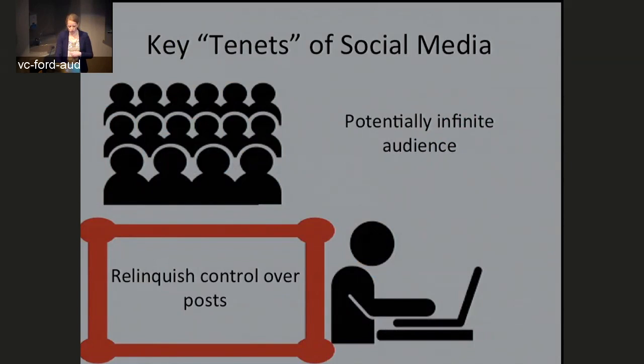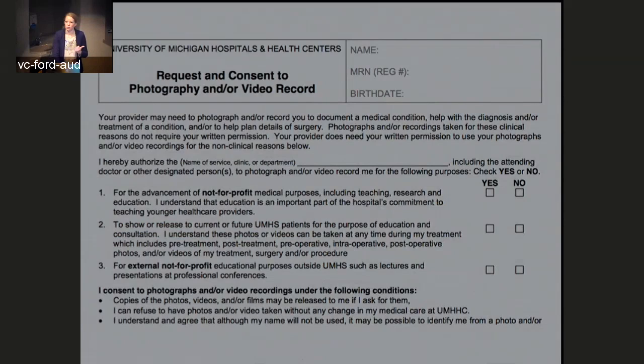And the reason why this is important is this is the consent form that we actually use for plastic surgery photography. So it's hard to read probably from where you're sitting, but these three different options represent different venues where photographs can be shown. The first one is just basically for education, for educational conferences within the institution. The second one is to show photographs to other patients who may be going through similar procedures in the future. And then the third one is for educational purposes outside the university, like national meetings. So this form is contingent on the fact that surgeons have control over these photographs, and that is not at all the case with social media. And so patients, again, need to understand that.